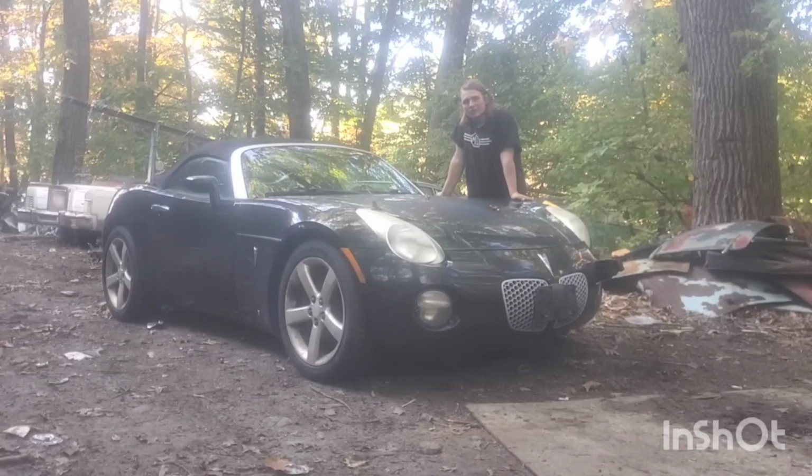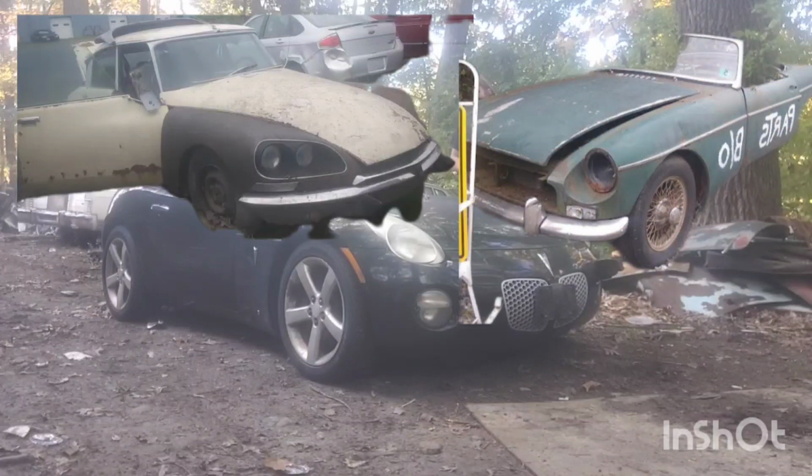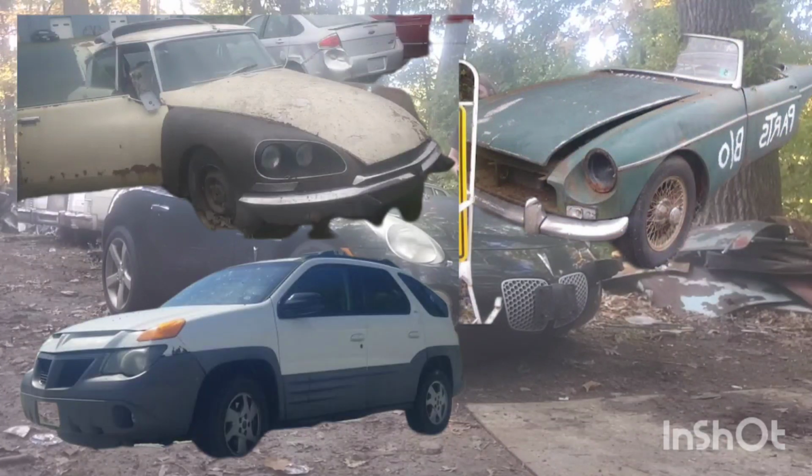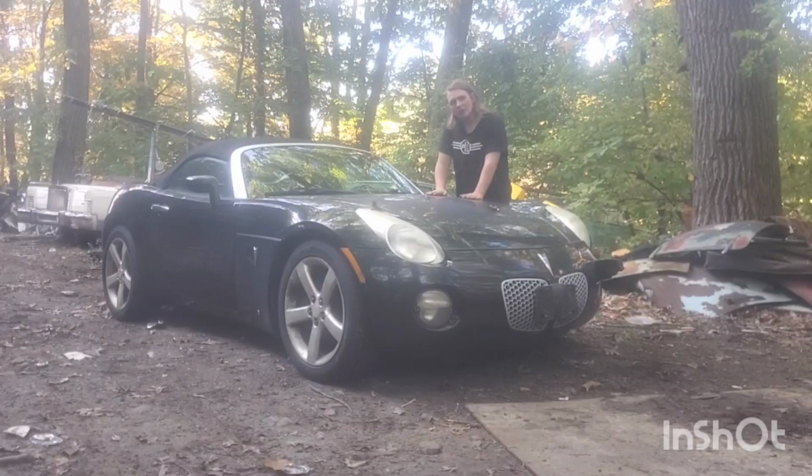So I have a list of many cars I would like to own one day. Mainly, you could call it a dream car list. And I've bought quite a few of them so far. Citroen DS, very specific MGB, Pontiac Aztek, Austin Healey Sprite, kind of. And this is another one to check off that list.